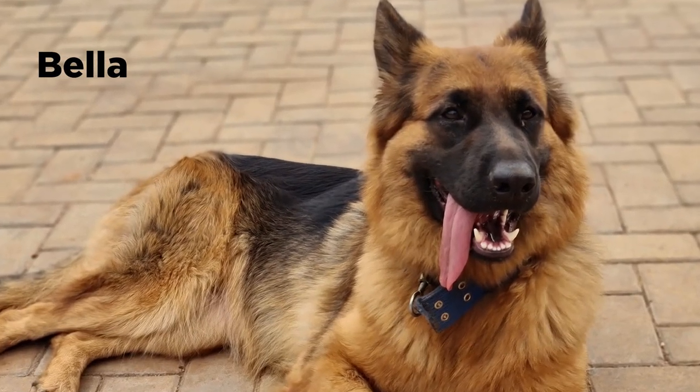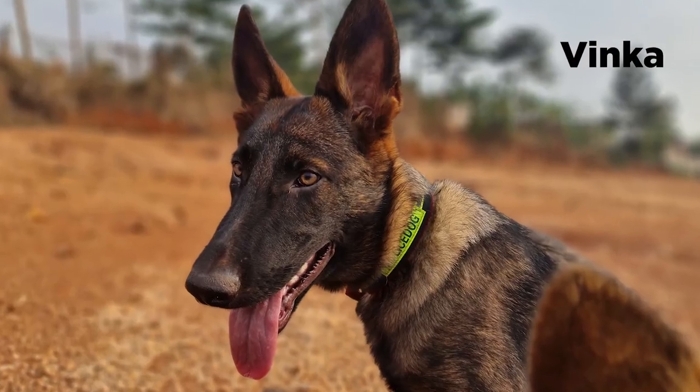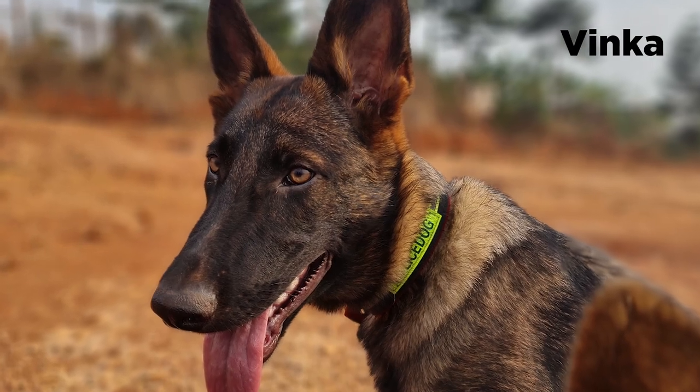Vinka is still quite younger. Well, if you don't understand, I do have two dogs at home right now, two German Shepherds. One is Bella, one is Vinka. Bella is a show line German Shepherd, just over a year old, and Vinka is a working line German Shepherd, maybe just over 6 months old. She's quite tough and quite harder to train.